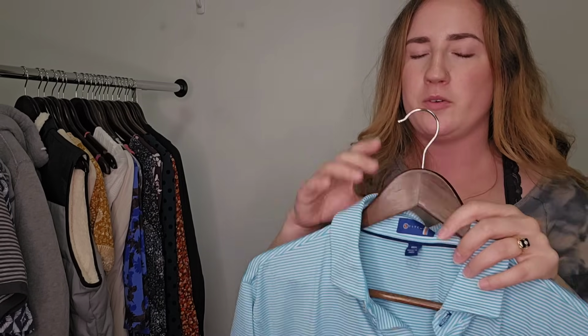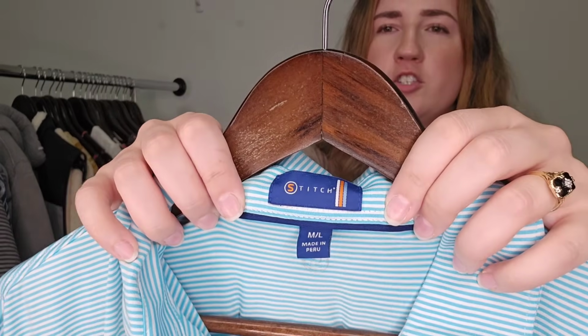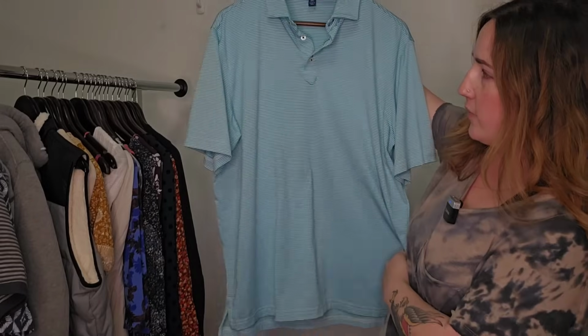This is a new golf brand to me, and it has a great sell-through rate. It's kind of hard to comp because when you look it up, some other stuff's included. So I had to do quotations and do, here's the brand, Stitch. I had to do Stitch Golf in quotations and then men's polo, and then it actually narrowed everything down for me. But this brand does have a great sell-through rate.